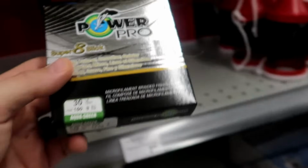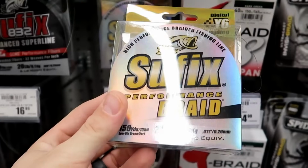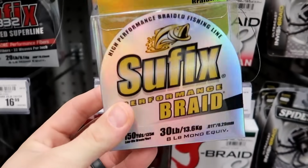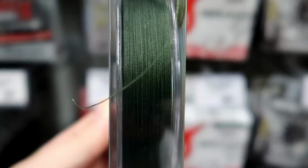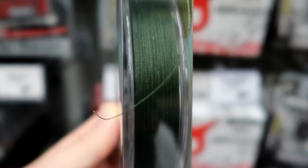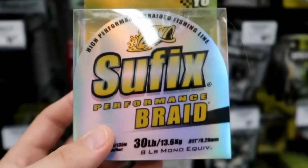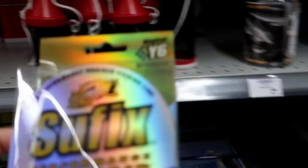Let's get one of these. Let's get one of something else. I think I'll go with some Suffix 30 pound for the other one. Just cool packaging too. It's like mesmerizing. As far as color, guys, you can see we don't get too far from aqua green or a moss green or just a dark green color. You could go with black too if you can find it. It's kind of hard to find in stores where I live, but yeah, so there you go.